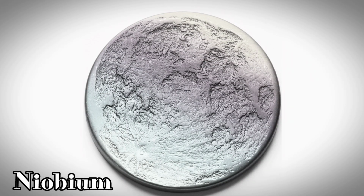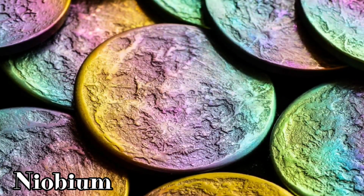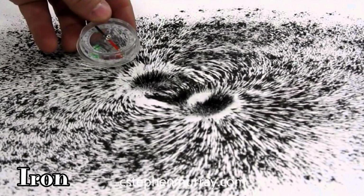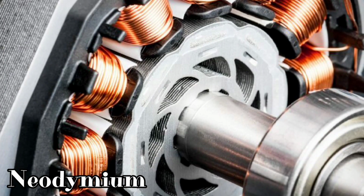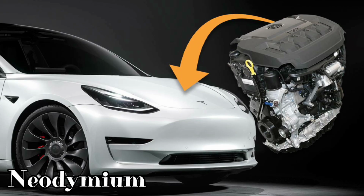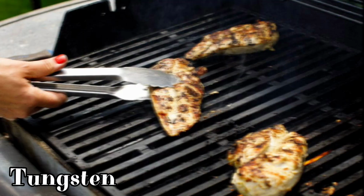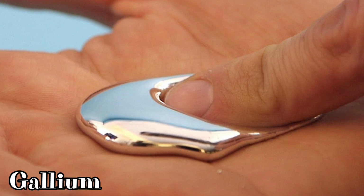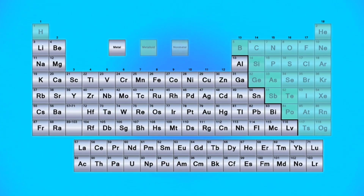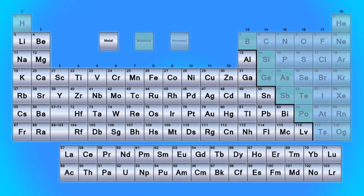Niobium is a dull silver color when it's isolated, but becomes a rainbow color when an electrical charge is passed through it. Some metals like iron show magnetism, while some like neodymium are not magnetic but will reinforce the property in other metals. Tungsten can remain solid when heated to over 3000 degrees Celsius, or gallium, which will melt in the palm of your hand. With such a broad spectrum of behavior, what is it that unites all metals?